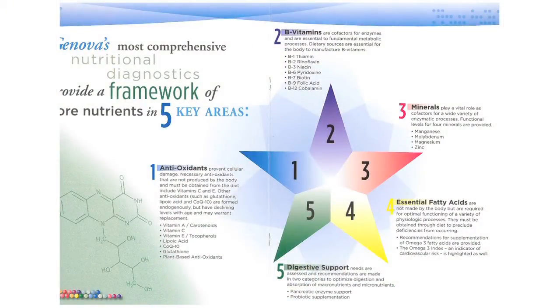So the test that we'll be talking about is called the NutrEval, and it comes from a lab named Genova, and they are based in North Carolina. And this laboratory grew up with this natural medicine approach, which is called functional medicine. And I won't go into functional medicine too much tonight, other than to mention that it's scientifically based, and it's a broad, integrative approach to a variety of clinical problems. If you'd like to learn more about it, you can go to functionalmedicine.org.